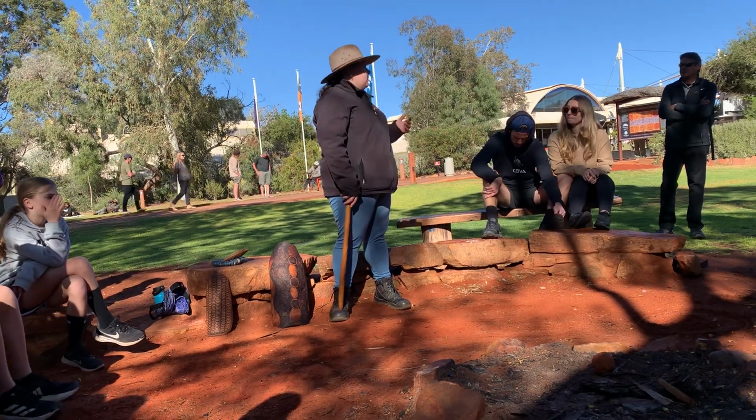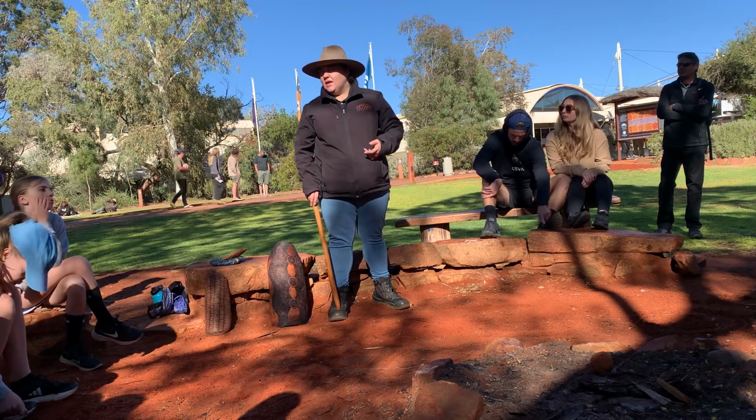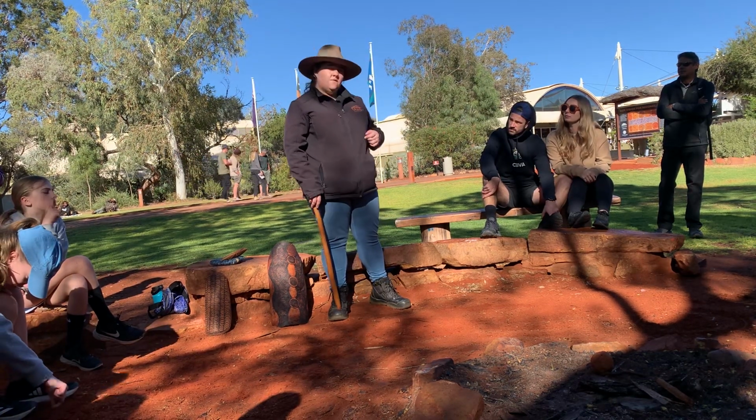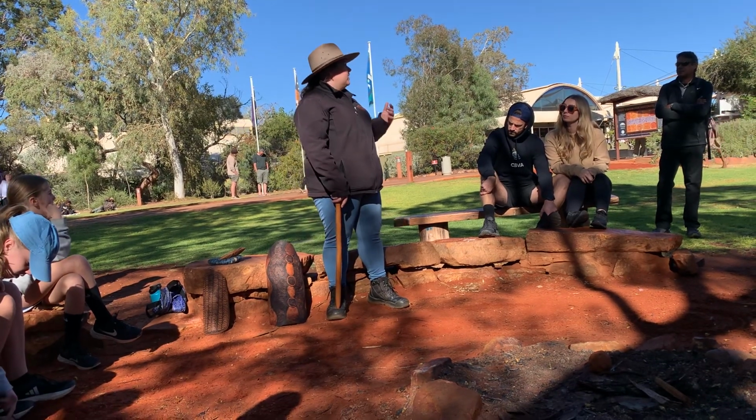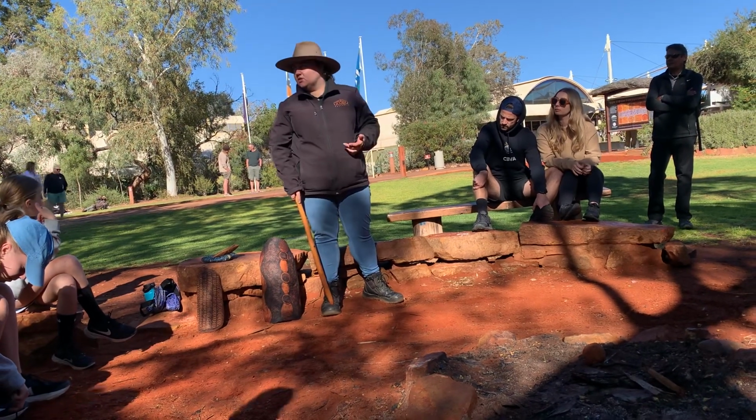Traditional hunting also becomes very, very hard when there's a fence line. That kangaroo and emu, they can skip that fence a lot quicker than you can. So traditional hunting also becomes very hard when fence lines were introduced here in Australia as well.